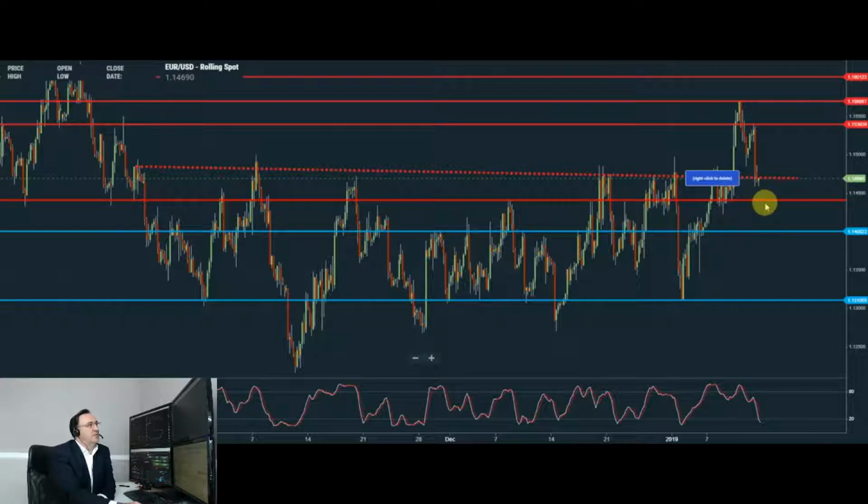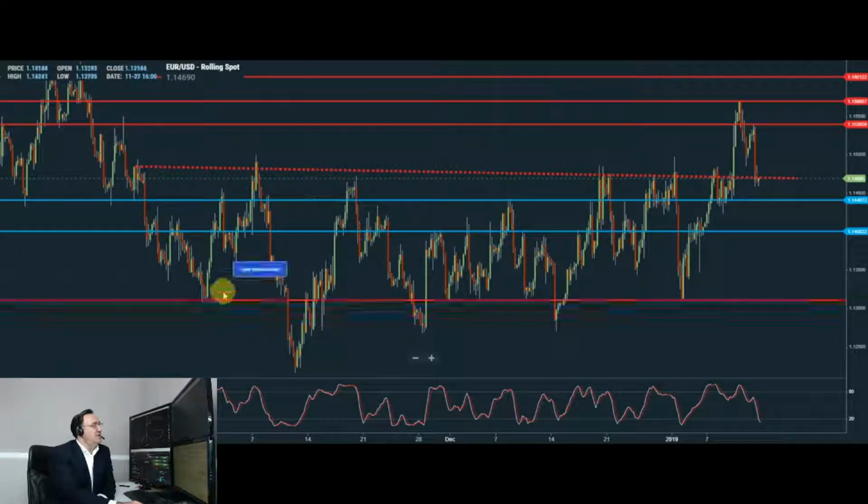Alternatively, the initial downside is supported by 1.1440. Confirmed loss of that level would negate this breakout, and it will become a false breakout or a fake out, and then open up the way for a deeper retracement into this ranging zone towards 1.14, which is nice and round psychological number. Loss of that area would open up the way for the retest of 1.1310 level to the downside.